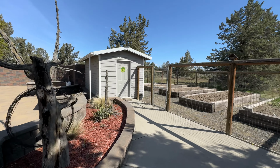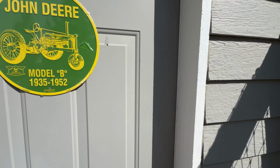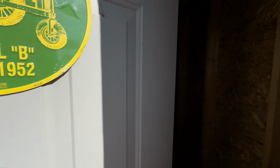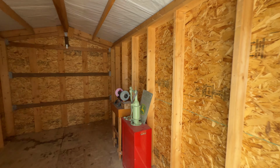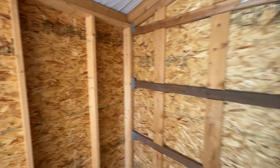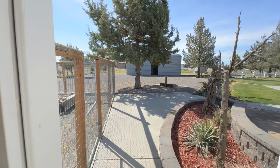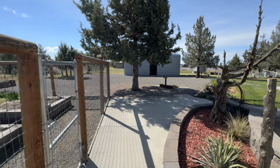The garden shed and the enclosed raised beds, which you need out here. The deer are just voracious and they will come eat everything from your garden. Storage shed here. Does not have power, but you really don't need it here. Lawn mowers, things that you'll want for the garden can go there.